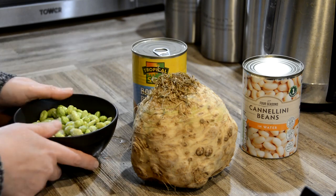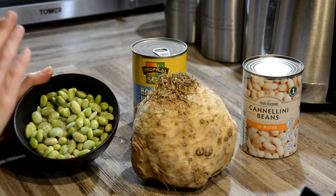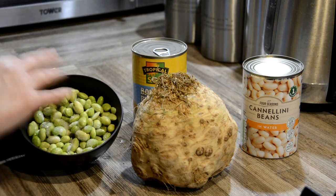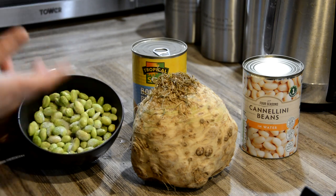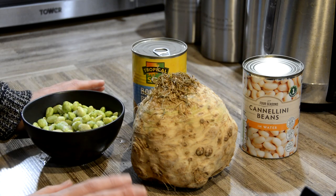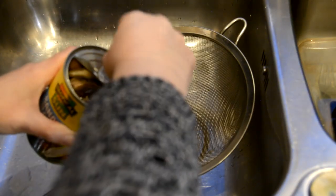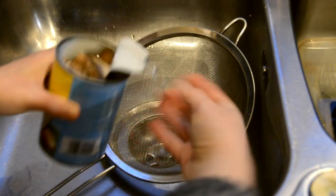Then to go along with that, instead of mushy peas, I'm going to have some edamame beans, which again have a decent generous low FODMAP serving size, and I'm going to make those into a mushy pea or a garden pea substitute. You can have canned garden peas on the low FODMAP diet, but I'm not overly keen on them. So this is what we're working with to form the basis of our vegan fish.